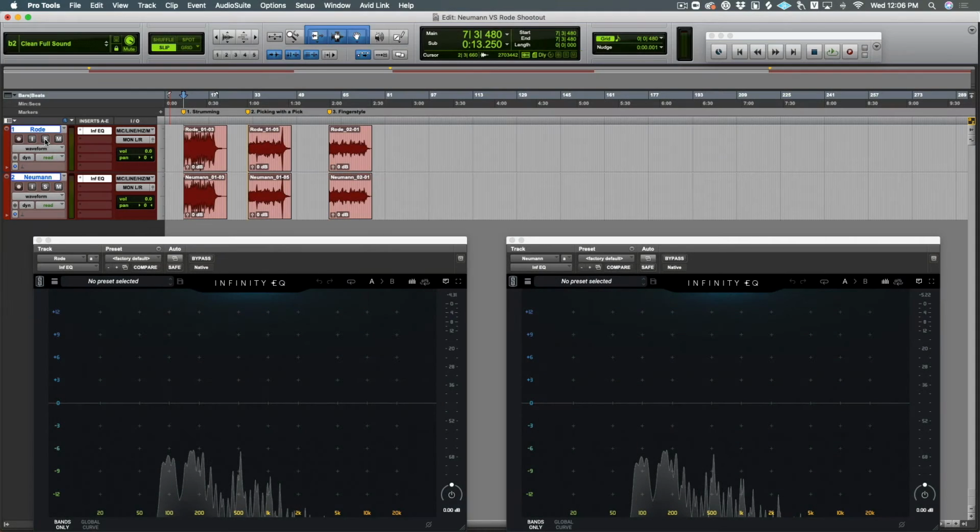So we are in Pro Tools now, looking at our tracks that we recorded, and we're going to do some A/B testing comparisons between the two microphones, the Rode and the Neumann. You'll notice that I do have two Infinity EQs from Slate loaded onto each one of these tracks. We're not doing any EQing. These are completely raw files. However, we're just using the spectrum analyzer on these EQs to see how each of the microphones reacts differently to the acoustic guitar. So without any further ado, we're going to hop on in here and listen to these samples.